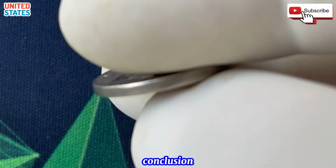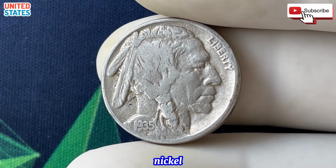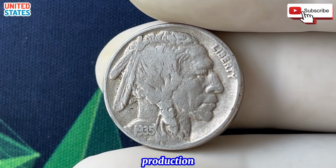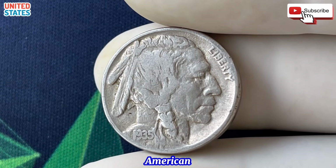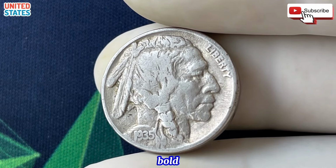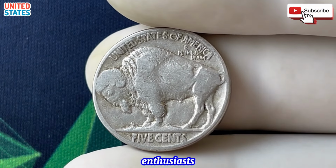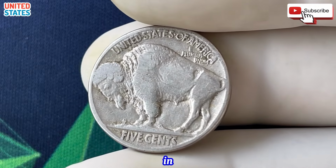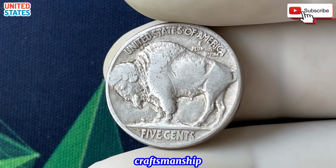As we near the conclusion of this story, it's worth reflecting on the legacy of the Buffalo nickel. From its debut in 1913 to its final year of production in 1938, this coin has left an indelible mark on American culture. Its bold design and rich symbolism continue to captivate collectors and enthusiasts around the world. The 1935 Buffalo nickel, in particular, stands out as a testament to the artistry and craftsmanship of its time.